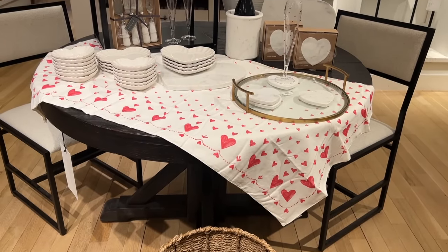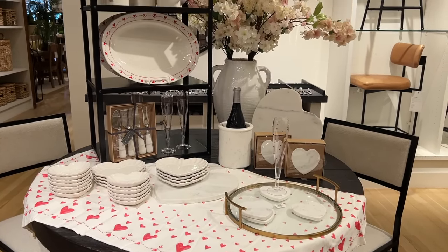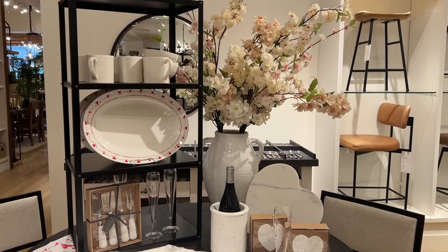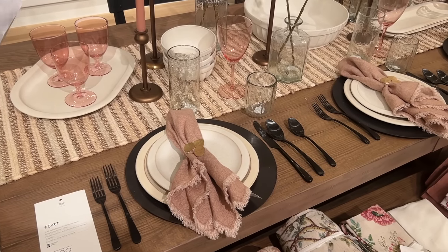Here is the little Valentine's Day section. I do love these marble heart coasters, and $30 is not bad at all for them. I did find similar ones at HomeGoods that I shared in my last video, but honestly, I like these ones better. They look very high end because, well, I mean, they are.